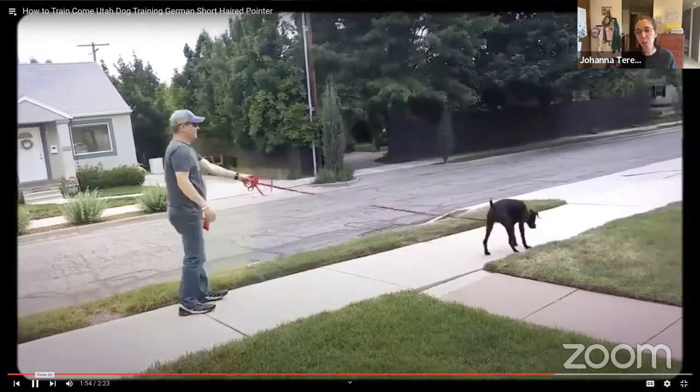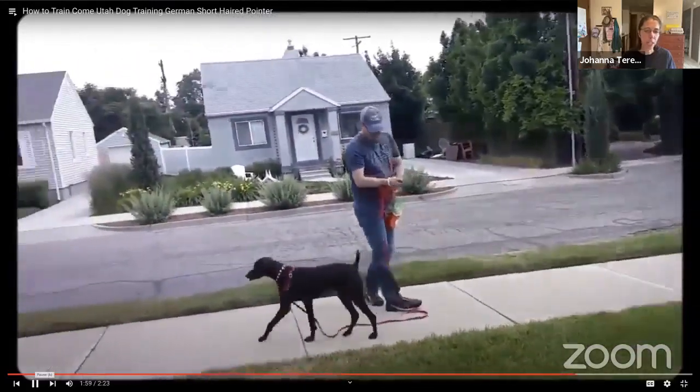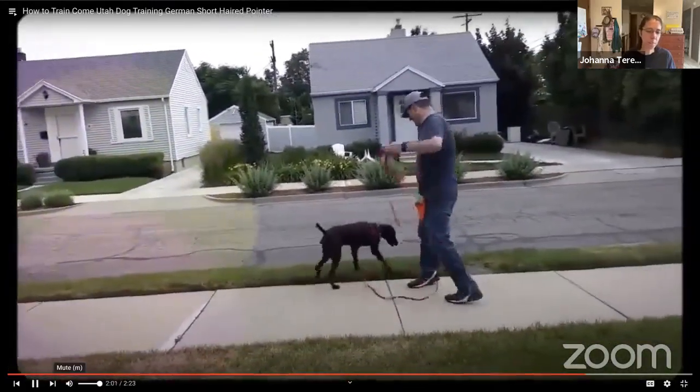And notice that he is grabbing the collar and giving the 20 to 30 seconds of that yummy treat, and then you can let your dog explore again and do some more. She's already predicting what's going on. She's like, I'm gonna come to you anyway. One more right there. She could second-guess what reward.